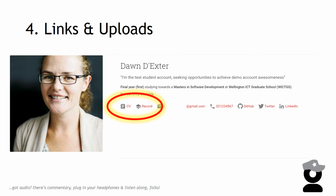For your academic record, we want a snapshot of this year's papers and grades. If you graduated last year, please show us your transcript for the grades, especially for your final year. If it's too early in the year and you don't have grades yet, please upload a record of the papers you're enrolled in. We want to see something official looking. It does not need to be an official transcript. Ideally, it will have the logo of your tertiary institution on it though. You can update your academic record with your grades later in the year.